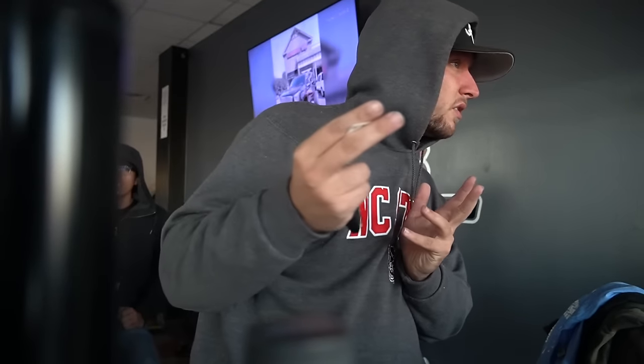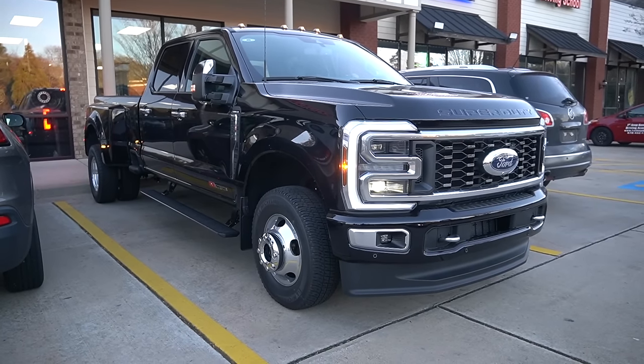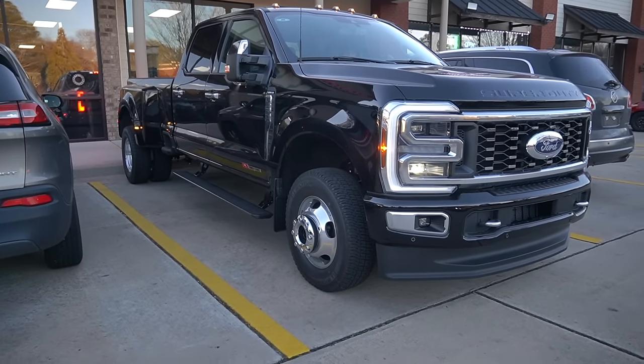We don't have wheels and tires here. There's no wheels and tires in the back of the truck. So I'm assuming it's getting 26s or something, but just maybe not while it's here. Does anybody know what the difference between the 2023s and the 2024s is?